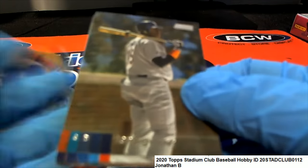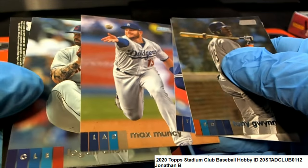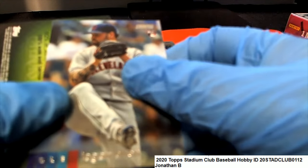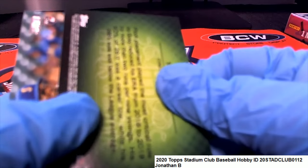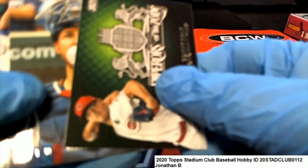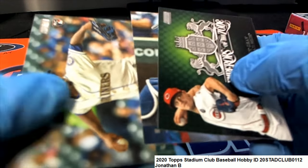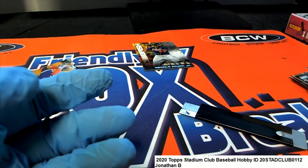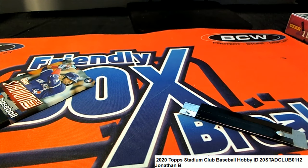Good luck, John B. in Stadium Club Baseball. What is this? Sonny Gray. Some of these are a little stuck together. Justin Dunn rookie for the Mariners. All right, so nice going in the Stadium Club Baseball, John B. And also in our Cavs.